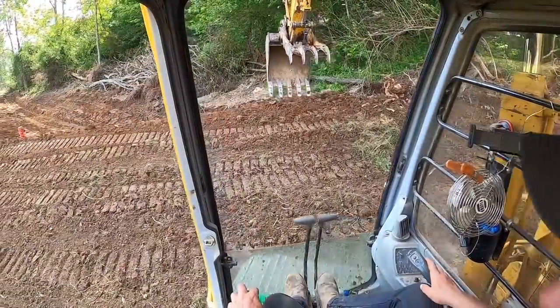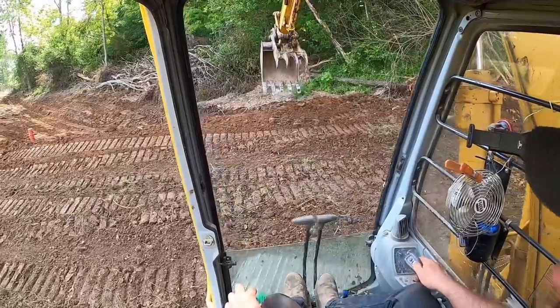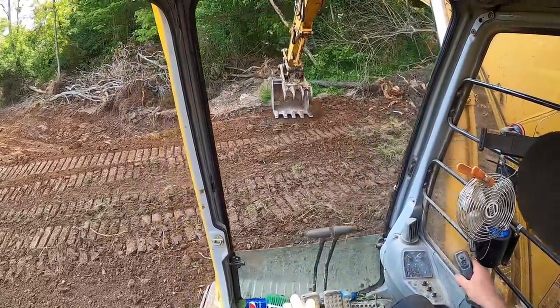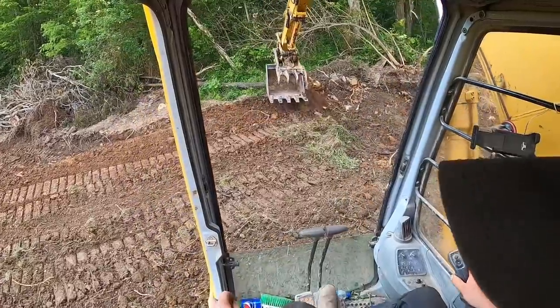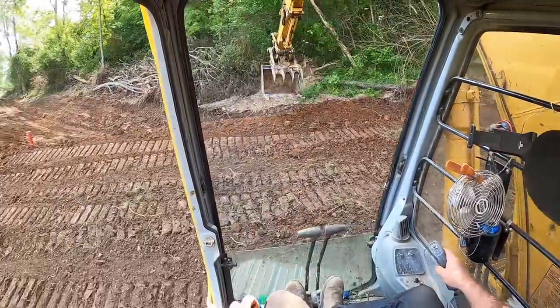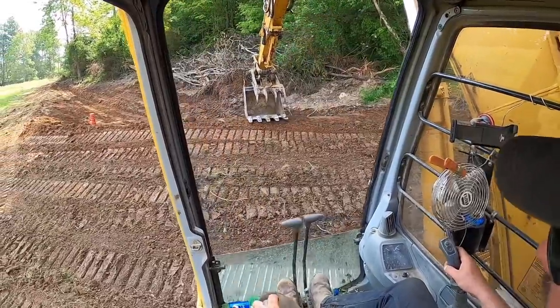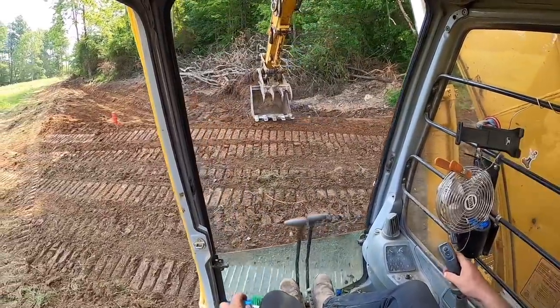Tell you what, Jerry's got this dam looking pretty good. I don't know if I should even touch it. I think I'm just gonna pat down this top a little bit. He's got a little bit of a ridge. We're gonna leave it alone. There's the final one, guys.